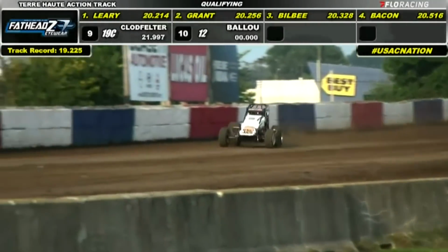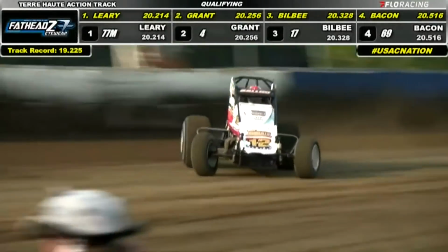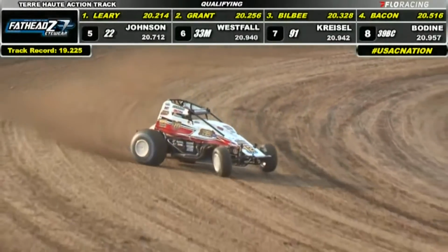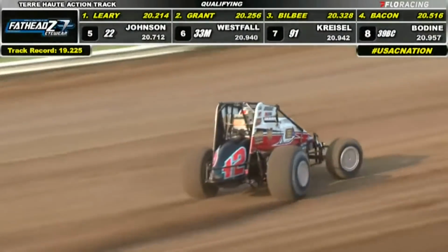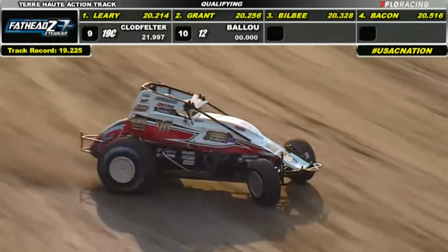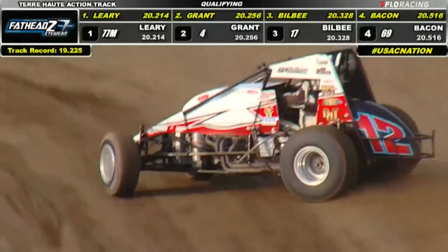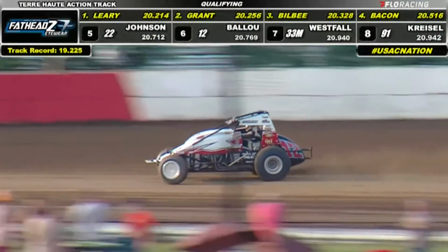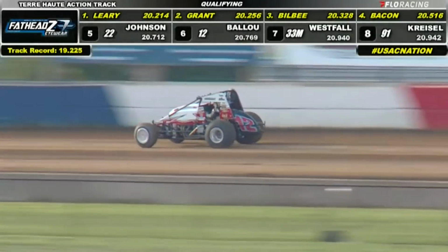Coming out on track now, the 2015 Indiana Sprint Week champion, driving the number 12 for Blue Motorsports, Suburban Subaru, and Berks Western Telecom. On the side of his Triple X with a notch Chevy, here's the madman, Robert Ballou. Hey, not a bad one there. 6th quick for car number 12, Pat. It's a 20.769.